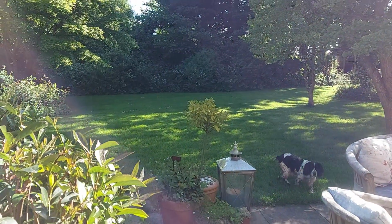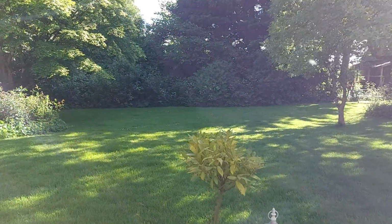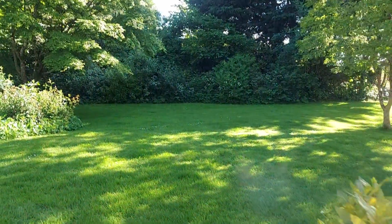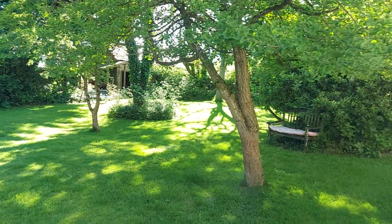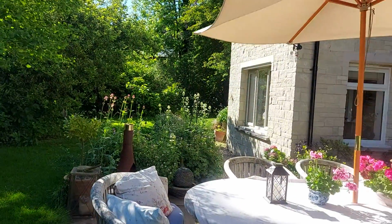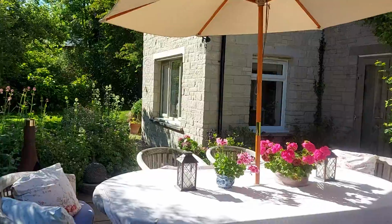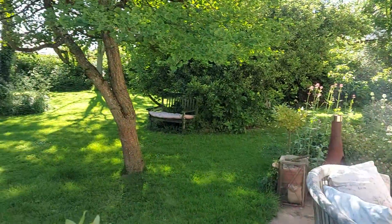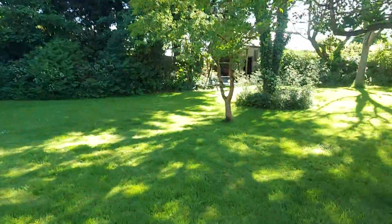As you can see, a lovely, beautiful day, end of May, dappled shade, and everything's just lovely, lush and green at the moment. Geraniums. So let's go back. Let's go and have a look at the outbuilding.